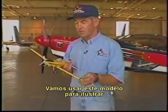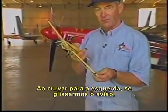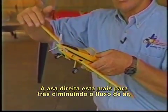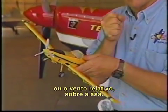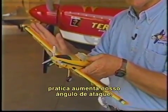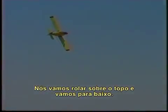Let's use this model to illustrate the dynamics of a basic turn. Turning to the left, if we slip the airplane, the ball's going to go out to the left. The right wing is retreated, decreasing the airflow or the relative wind over the wing. We've had to cross control. We have right rudder, now we use left stick, lowering our right aileron, which in effect increases our angle of attack. This wing will stall first. We're going to roll over the top and down we go.